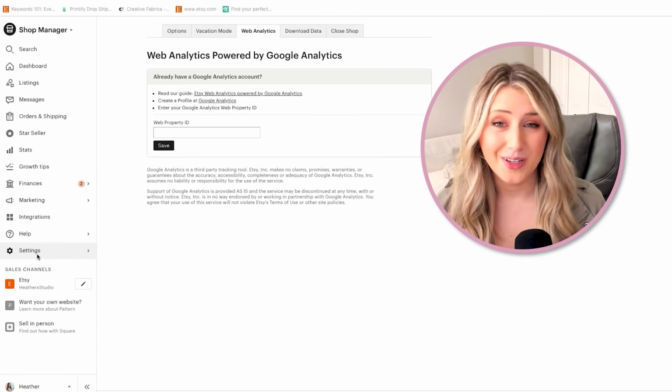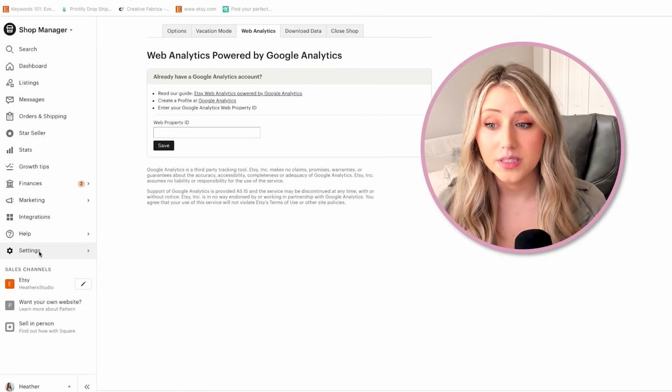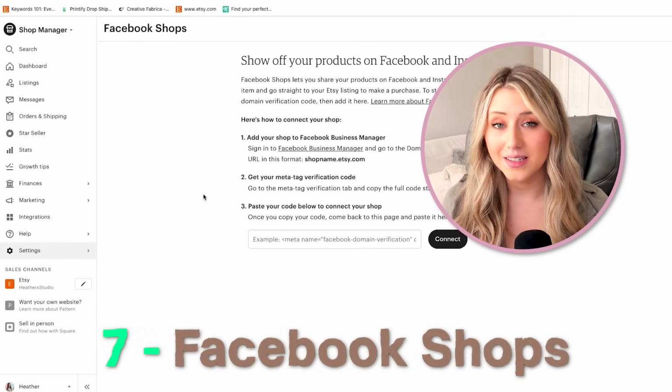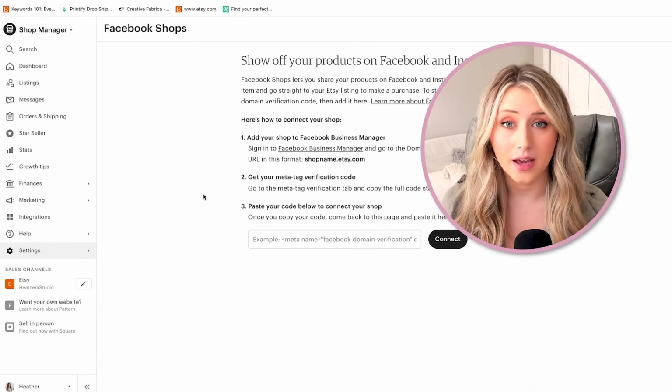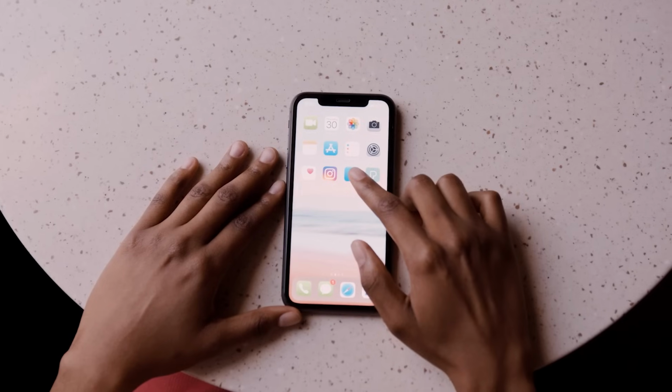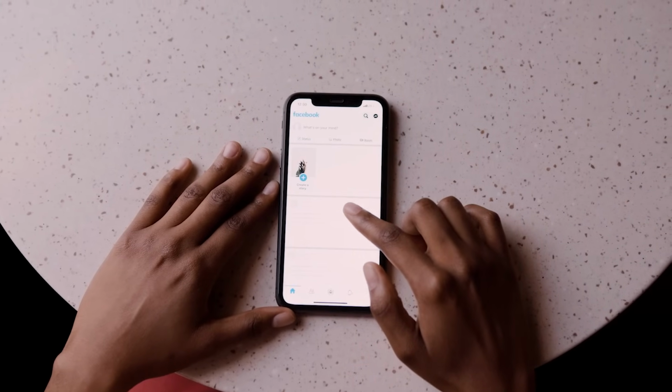So the next really cool feature on Etsy is we can go to settings and then go to Facebook shops. Now, this is a really cool feature with Etsy and linking our Etsy shops to Facebook and Instagram. So let's say that we have an Instagram and Facebook page and we want to sell directly. Instead of just linking and putting a link maybe in our posts that we make on Facebook and Instagram, what we can do instead is we can create a Facebook Business Manager account.